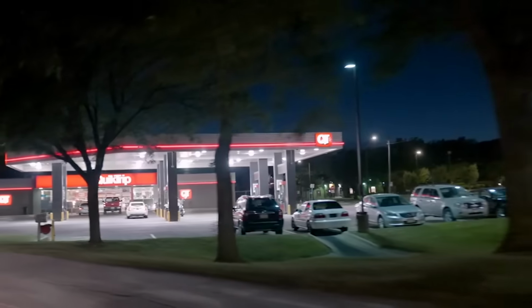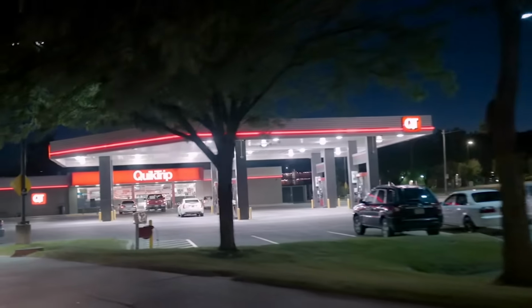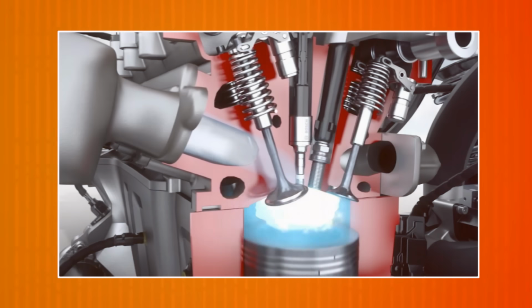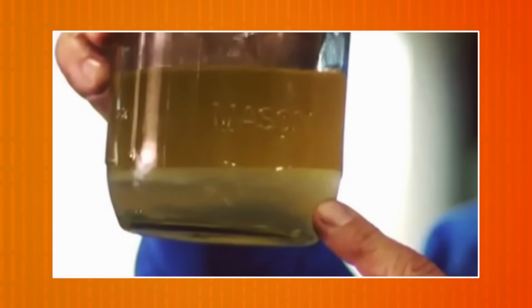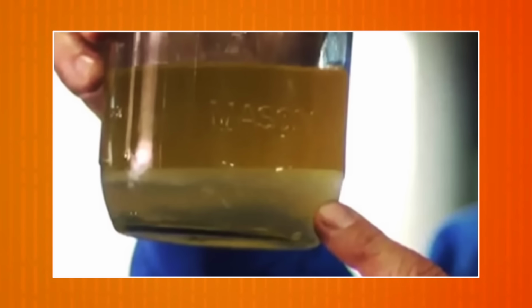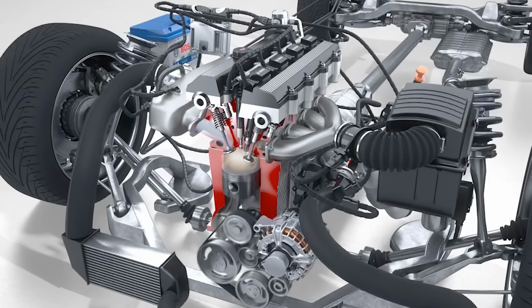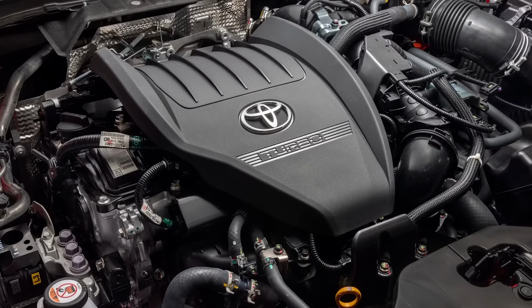Stations in rural areas or low-traffic locations have slow turnover. The fuel you're pumping might have been in that tank for 3 or 4 weeks. By that point, it's degraded significantly. Japanese engines with direct injection are particularly sensitive to this degraded fuel. The oxidation products and moisture contamination cause deposits that conventional engines might tolerate, but Japanese engines won't.